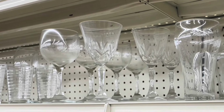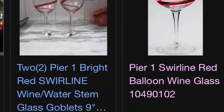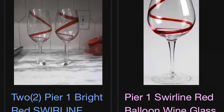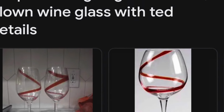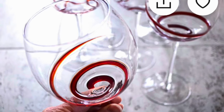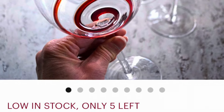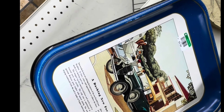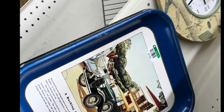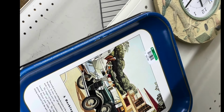I love looking at the glassware, and look what I found, these beautiful hand-blown wine glasses. These look a bit like these Pier 1 swirl line glasses, but I think these are vintage kitchen glasses, possibly. Two of the glasses look like these here, and these vintage glasses may possibly be the same as the swirl line, I'm not sure. Look what we have here. Some super cool vintage metal trays, but I'm going to wait to the end to show you those up close.